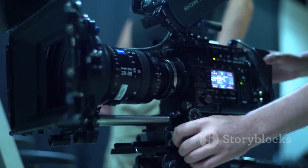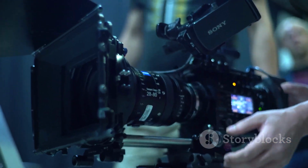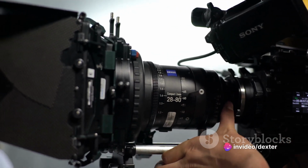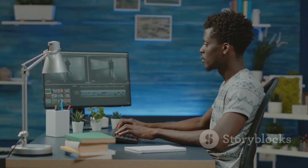Then comes the filming phase, where your preparation and setup come together. Master the use of different filming techniques like close-ups, tracking shots, and slow motion to add depth and dynamics to your video. Keep in mind that the focus should always be on the product.